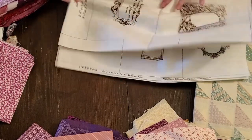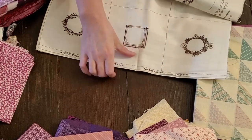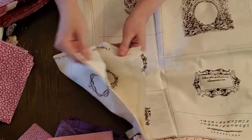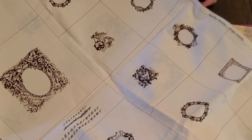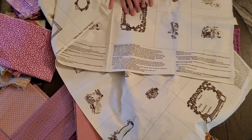Okay, this one is really fun. I haven't opened it all the way, but VIP Cranston Printworks Quilter's Album Victorian Vignettes. This is the kind of thing that can be embellished. Like, you can put stuff in these frames. This quilt made by, was started in, completed in. These are so great. So you could embellish them, embroider them, paper piece them, fussy cut them. They're just great little graphics that you can cut apart and use in a larger scale piece.